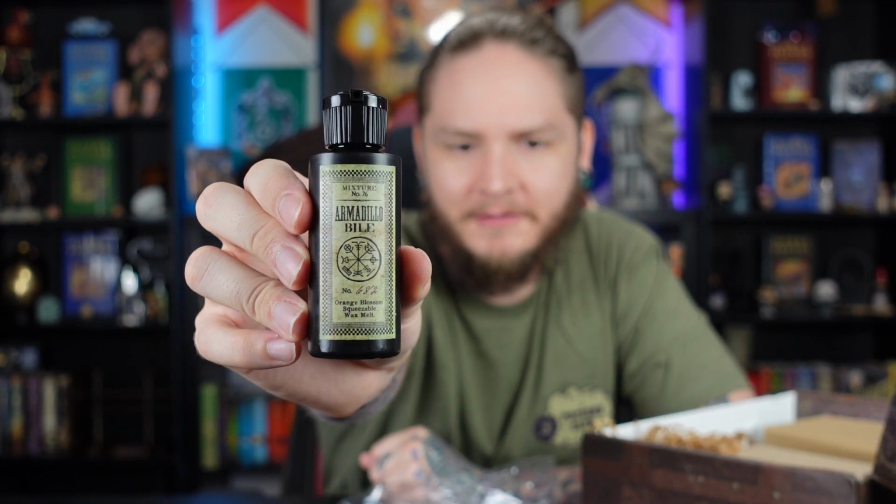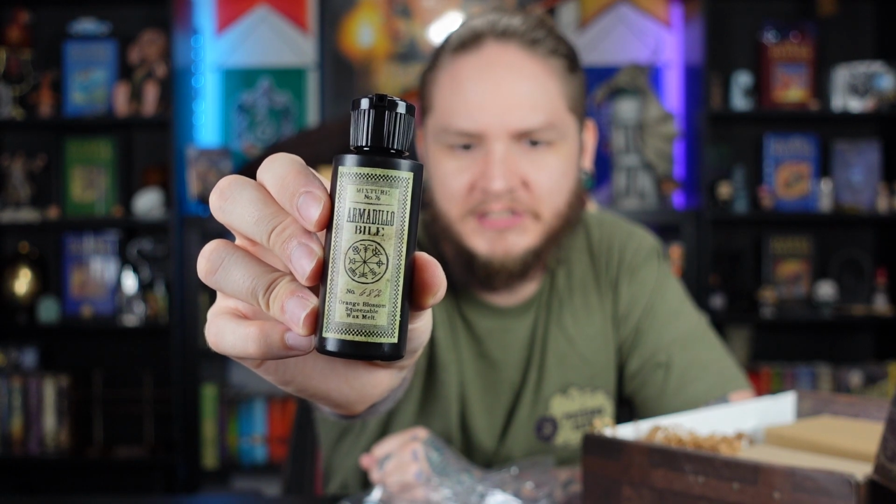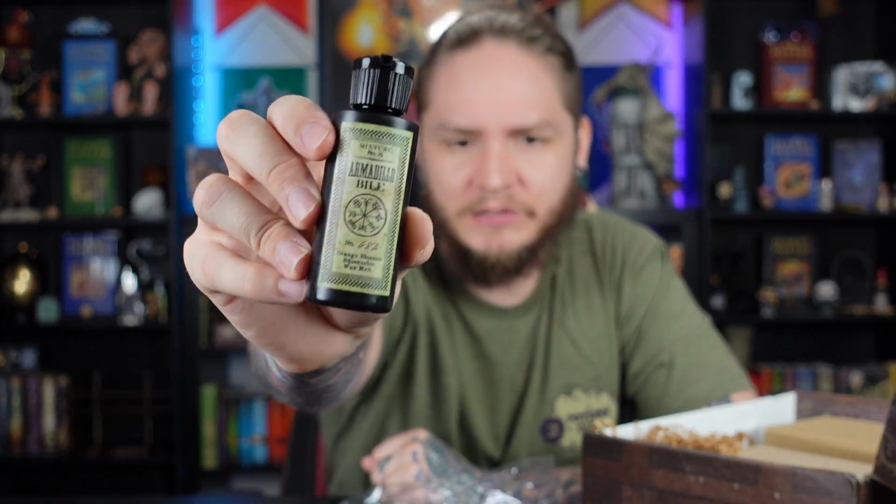But Armadillo Bile, orange blossom, squeezable wax melt, mixture number 76 is what it says up here, but then it also says down here number 682. So really cool. Got some runes on it, just a little black bottle of something. I don't want to squeeze it out if I don't know what it's used for yet, but something to do with wax, and it smells amazing. It honestly kind of smells like Fruit Loops or something like that. It's kind of strange. I like it.